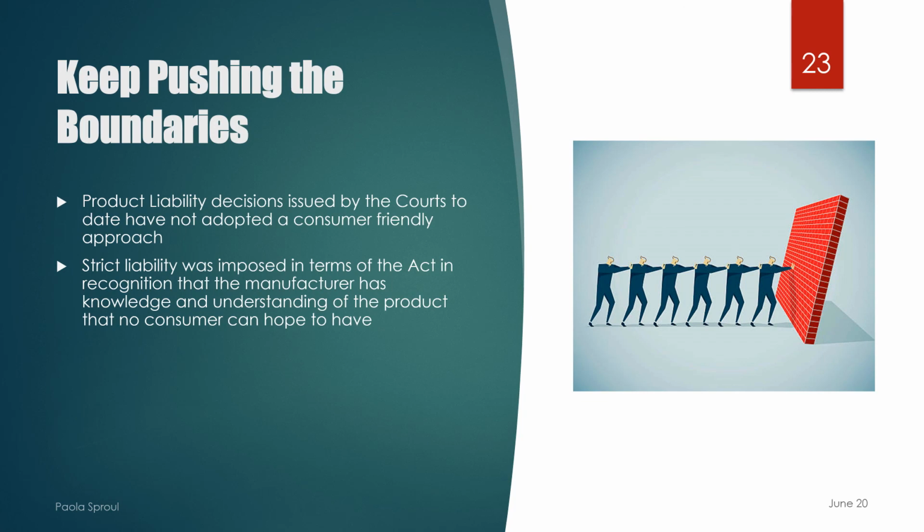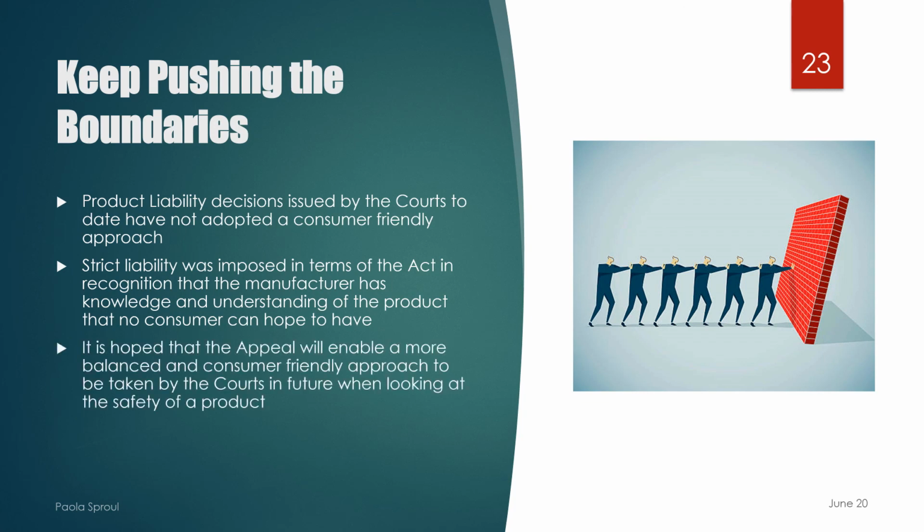If the courts then impose a too high evidential burden on the pursuer, this makes it even more difficult to establish product liability. In the Hastings case, the pursuers pulled the product from the market, making it difficult for the pursuer to produce any statistical evidence. It is this imposition of too high an evidential standard, the inconsistency with the objectives of the directive and the principles of fairness, that is the basis of one of the grounds of appeal. It is hoped that the appeal will enable a more balanced and consumer-friendly approach to be taken by the courts in future when looking at the safety of a product. To conclude, the defenders may have won another battle in Hastings, but they have not won the war.